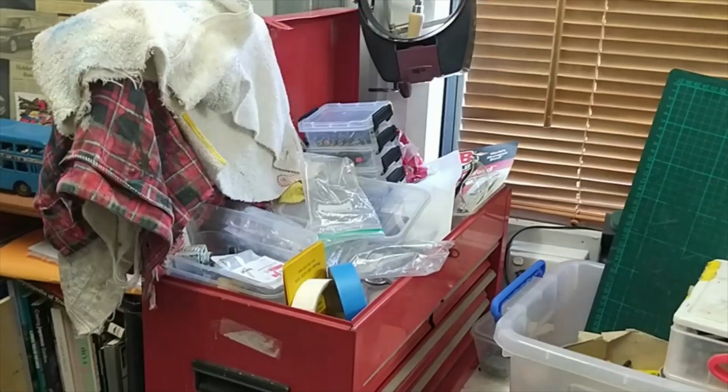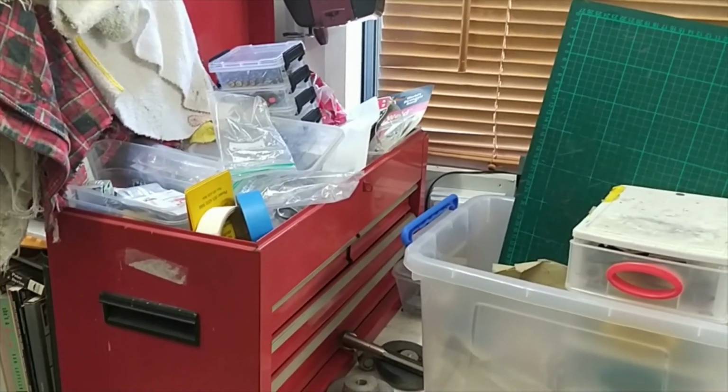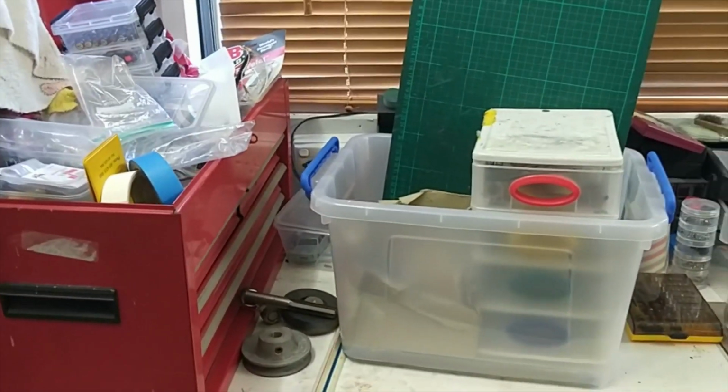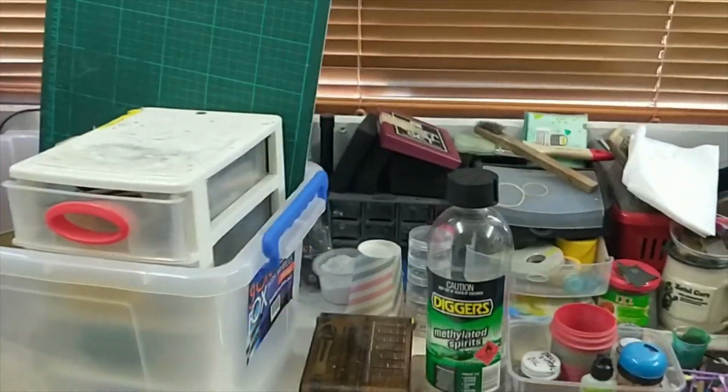Right, we have our workbench now, and there's my box with all my model supplies and model tools in there. My tote that I take to model group, and then it's got all my the bench itself.